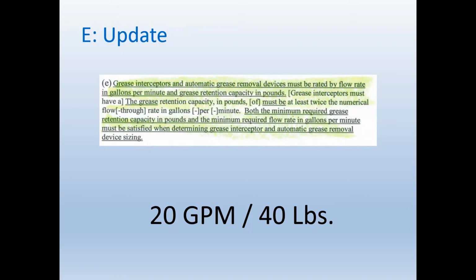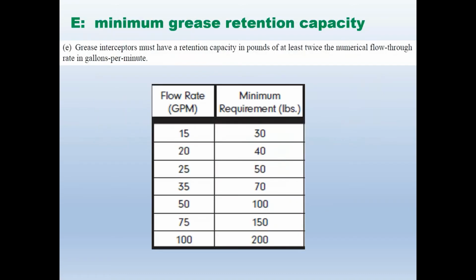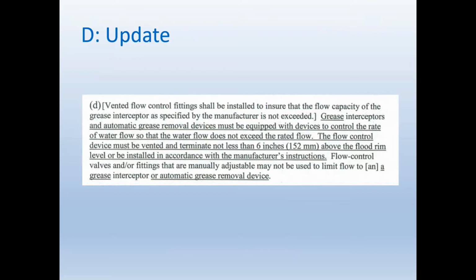Hey, Paul, quick question. Yep. When you mentioned that the 6 inches above the flood rim, is that of the 3-compartment sink or of the grease interceptor itself? I believe you intended for the above, that's the indirect connection, right? So yeah, grease interceptors and automatic grease removal devices must be equipped with a device to control the flow, or to control the rate of water flow so that the water flow does not exceed the rated flow. The flow control device must be vented and terminated not less than 6 inches above the flood rim level or be installed in accordance with the manufacturer's instructions. Above the grease interceptor. Correct. Yeah.